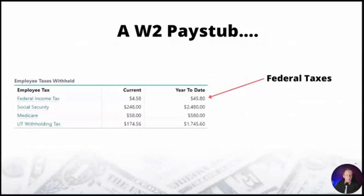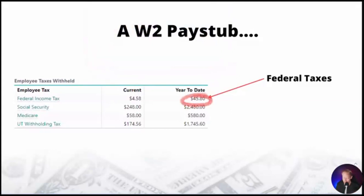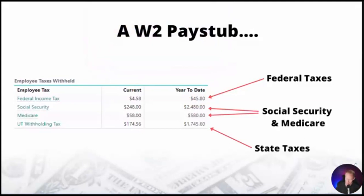If you were to pull up a W-2 pay stub for yourself, it shows the money that I made and the taxes that I got taxed on. This would be federal taxes here at the top, right? Let's pull up ye old pencil. So we've got our federal taxes right here. Next, we have our state taxes. In Utah, we pay like 5%. So there are our state withholdings, and Social Security and Medicare. There are our 3 different taxes represented on a W-2 pay stub.